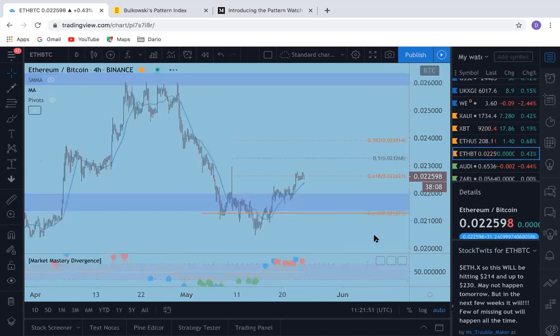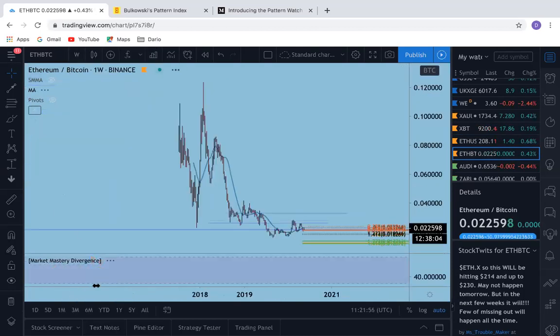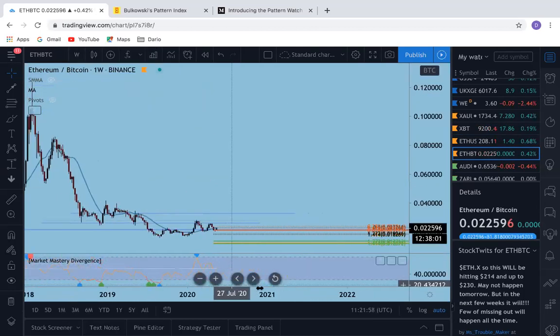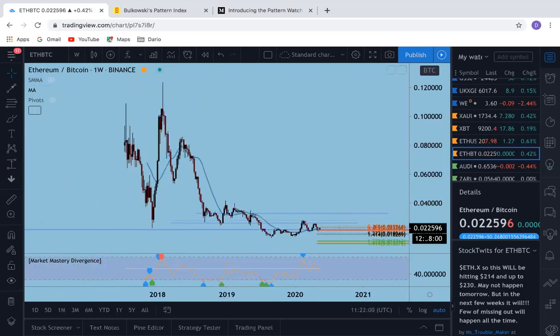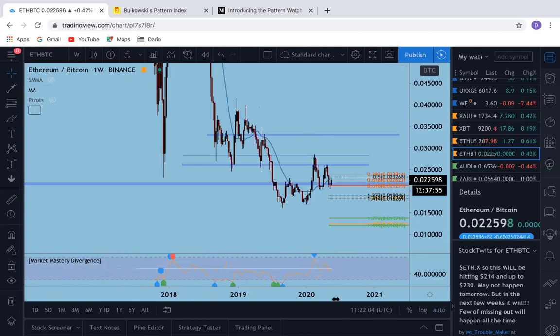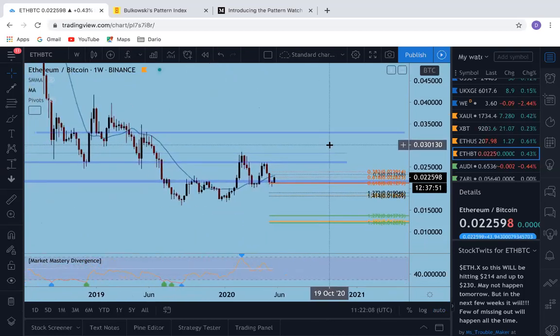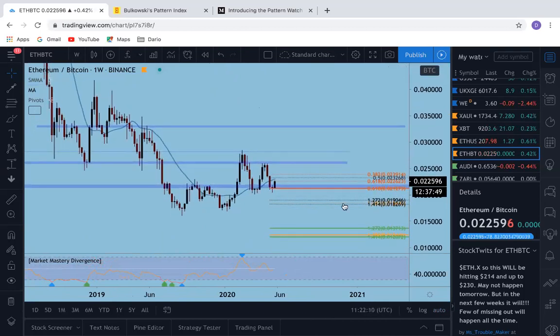And for ETH and Bitcoin, now this is looking really nice at the moment. Let's go to the 1 day. Sorry, 1 week. So these are the order blocks, the blue areas. So you can see ETH, this was resistance here. We've broken out, we've come down, we've bounced off of it. We've come down and now we're potentially bouncing again.